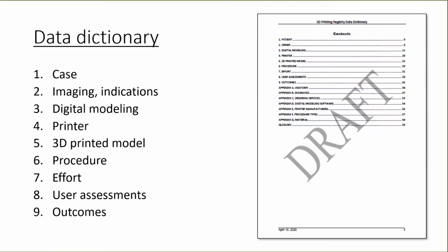Here I would make the distinction. We're talking about indications for 3D printing, not indications for imaging. Section 3 talks about the digital modeling, that segmentation and CAD work that you might do. Section 4 talks about the printers. Section 5, the 3D printed models themselves.